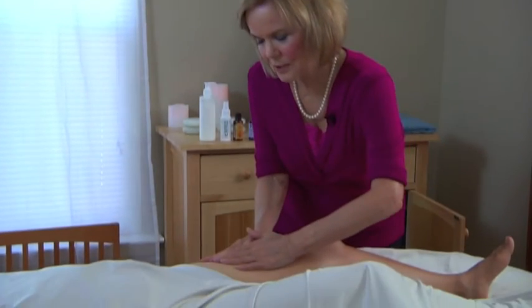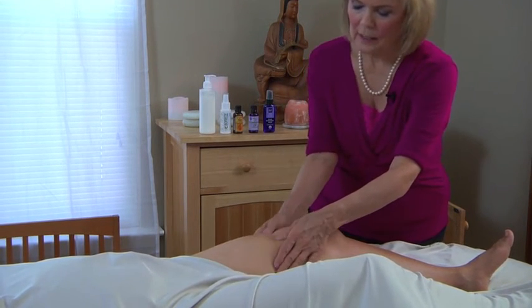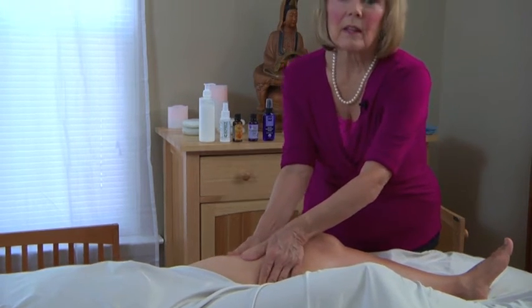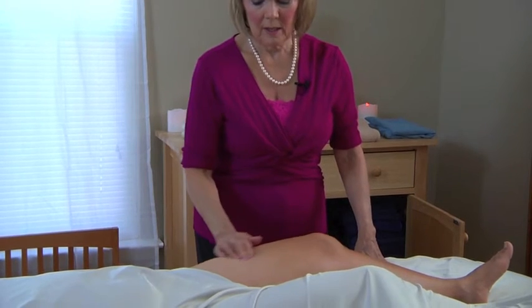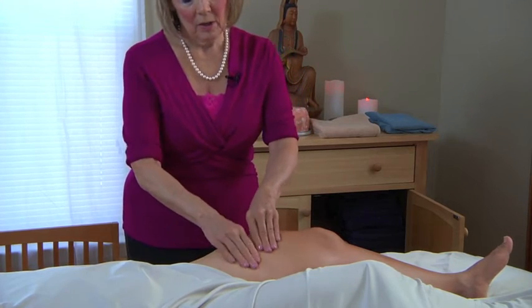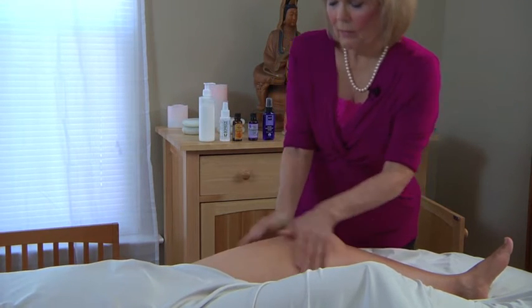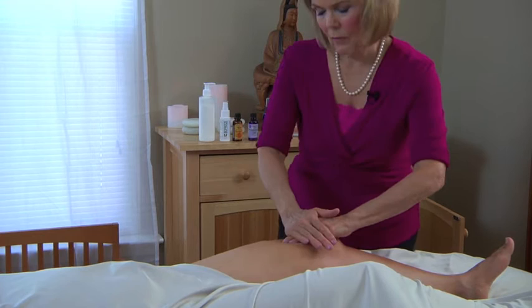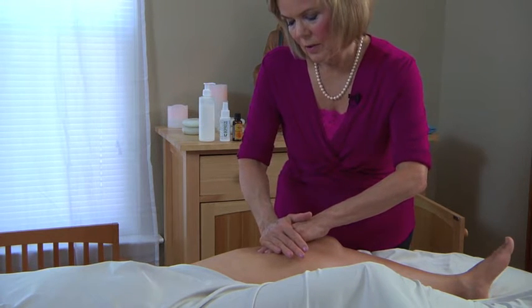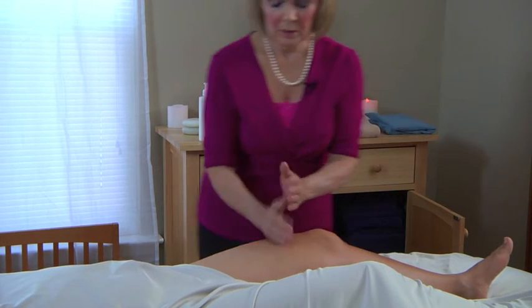Our next technique is deep Swedish massage. Muscle-specific applications of the standard effleurage. I'll demonstrate effleurage. It's a long flowing stroke. Petrissage, which would be shorter strokes. This is a rotating thumb petrissage. Vibration. Kneading. Fulling. Stripping. And tapotement.